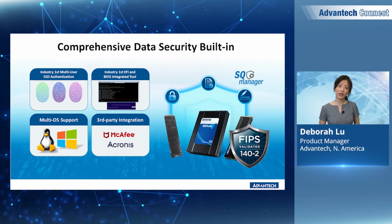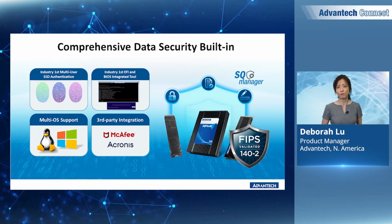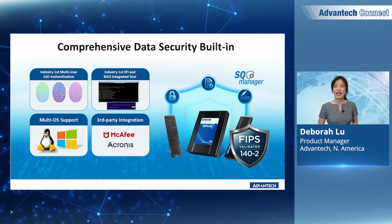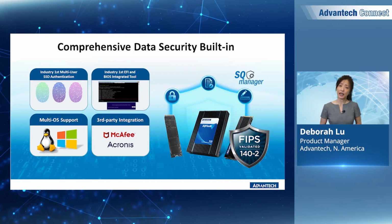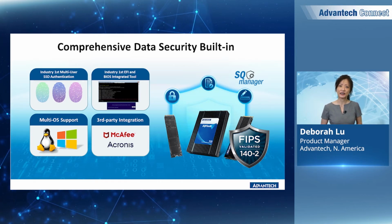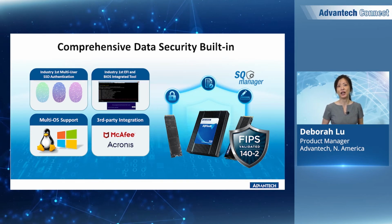The multi-user, multi-area mechanism is useful where there are multiple staff members with different clearance levels accessing different data on the same disk. For instance, at a hospital, IT administrators, doctors, and nurses will have different authorities to access patient information on their drive, and these functions allow them to set up different user access.